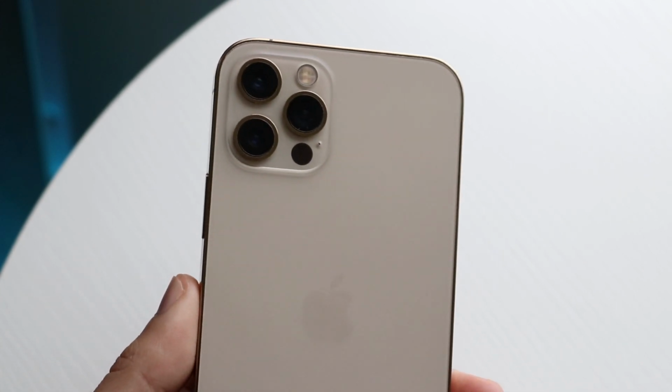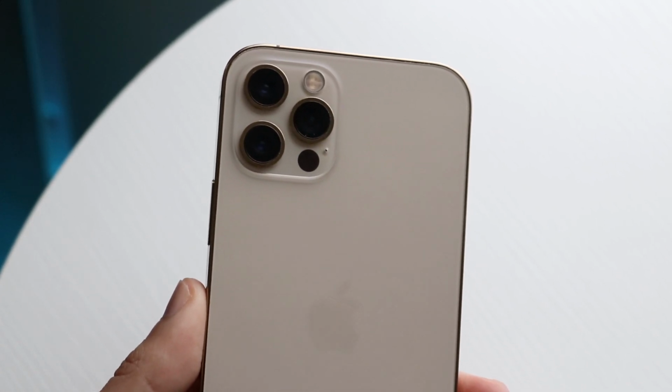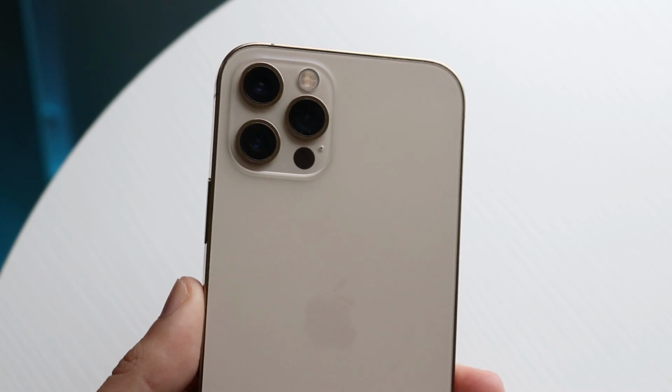And since I've stopped using it, I've compared it to the iPhone 13 Pro and 14 Pro and many other phones in the market, and it holds up fairly well. It doesn't seem like a slow phone at all.